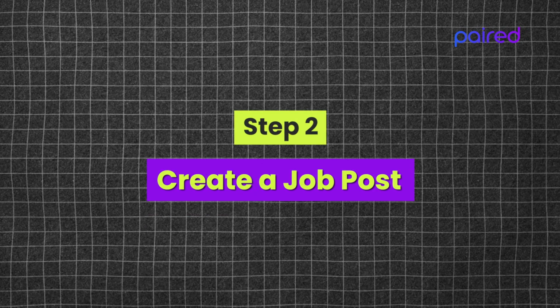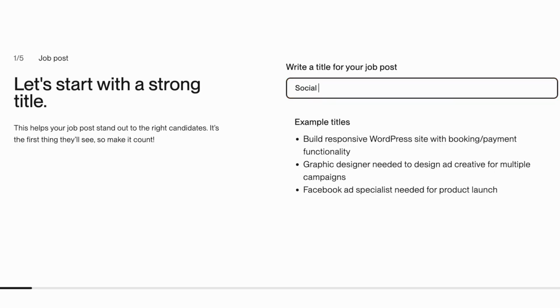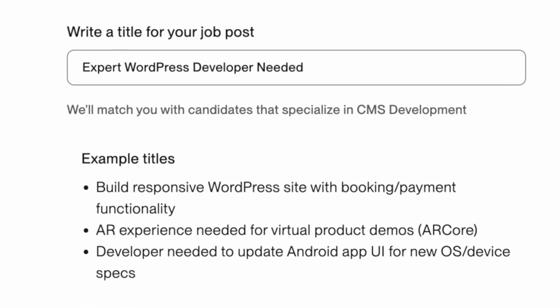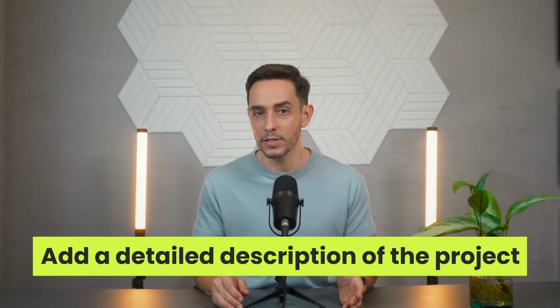Once you've figured out what you need, it's time to create a job post on Upwork. This is where you explain your project and invite freelancers to apply. To do this, log into Upwork and click Post a Job. Write a clear job title. For example, social media manager for small business or expert WordPress developer needed. Add a detailed description of the project and be specific.